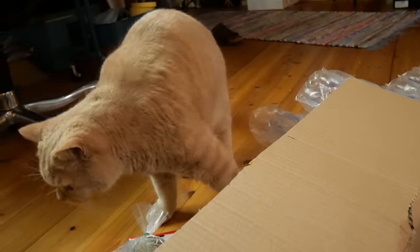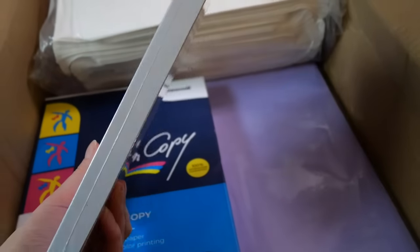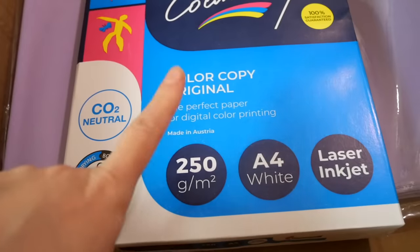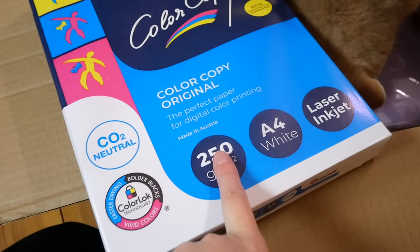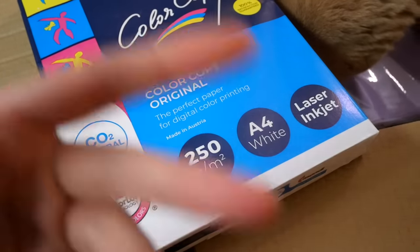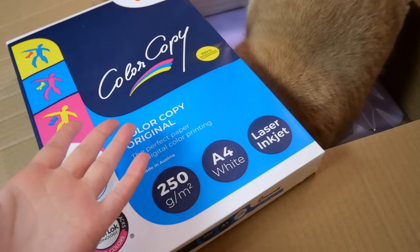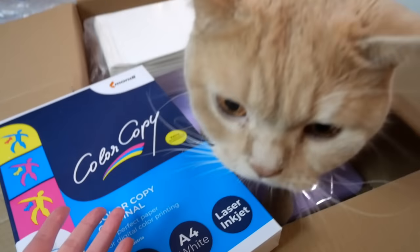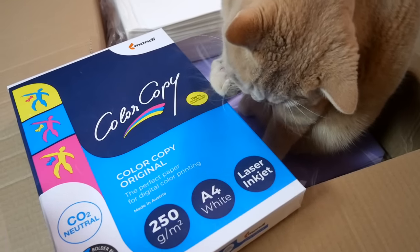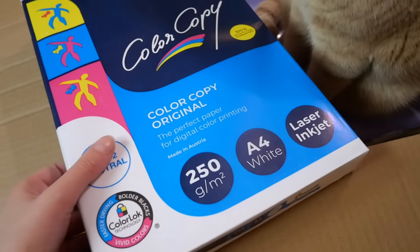That's a curious kitty. Also got some lamination pouches for when I'm making my bookmarks. Very thick copy paper. Kitty, you are everywhere. These I thought I would use for my backing cards for the keychains, the PVC keychains. Usually when I've been making my own backing cards, I've been using thicker photo paper or just Bristol board, but it is kind of expensive. So I actually found this thicker copy paper and I thought, why not?